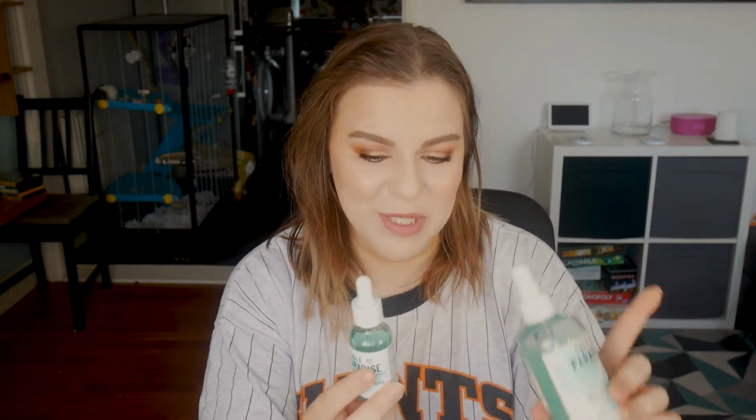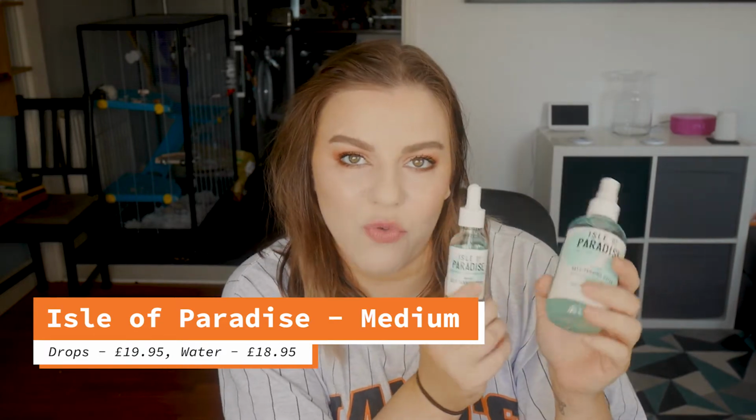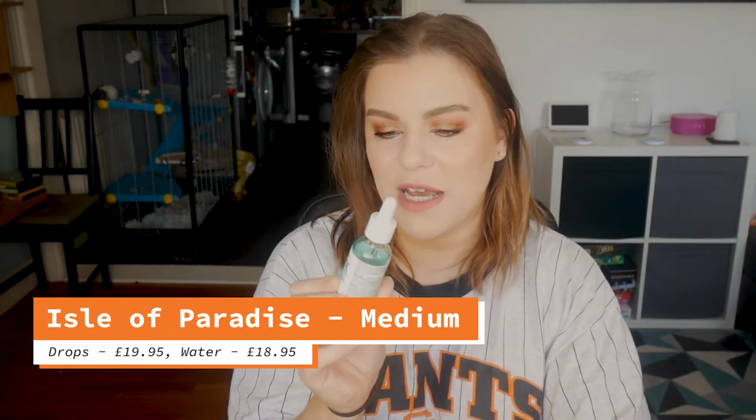And then finally, my last top tan is kind of a pair of products. However, I do have the wrong shade in one of them, and I'll explain this. So these are the Isle of Paradise tanning water and the tanning drops. This is my facial tan of choice.